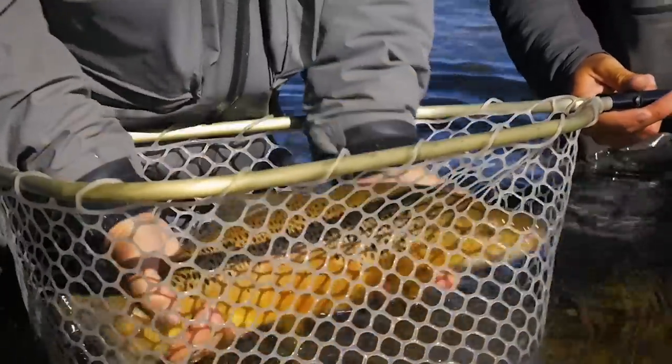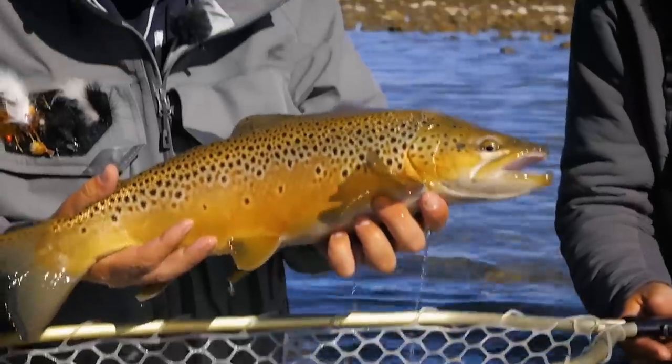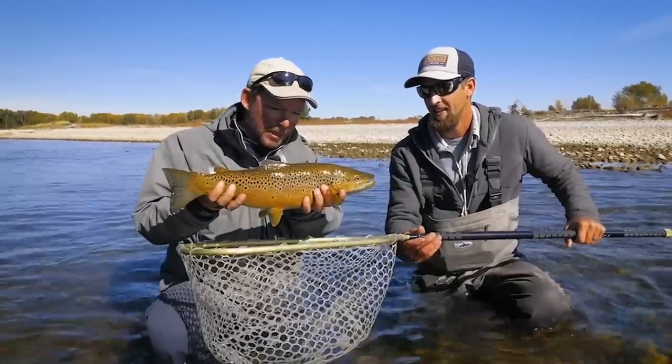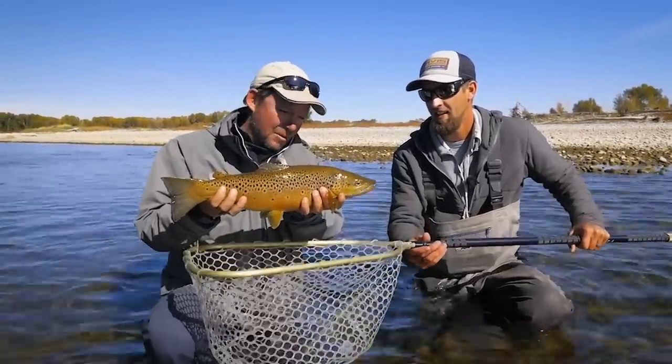This is why you come to Idaho, and this is why you come to Three Rivers Ranch. What an unbelievably amazing brown trout.